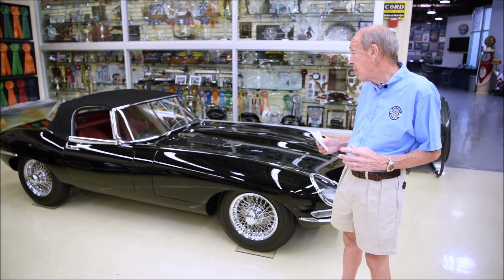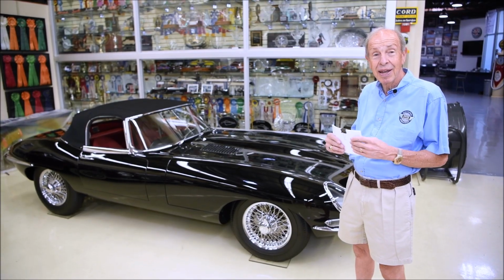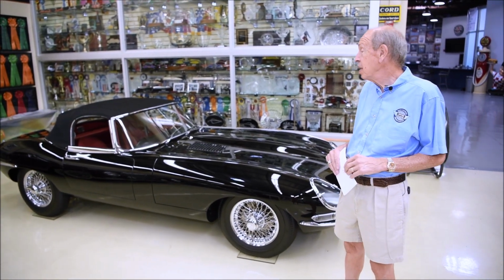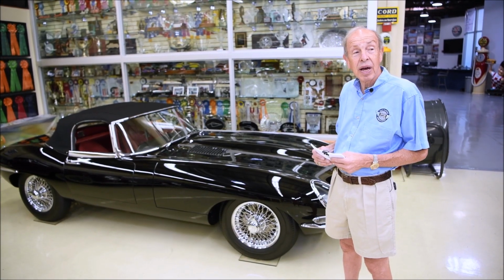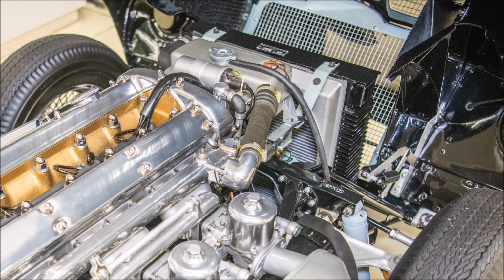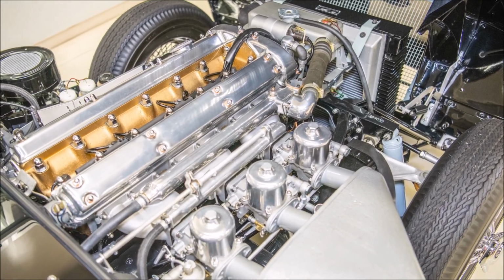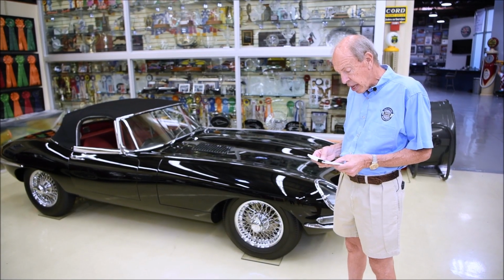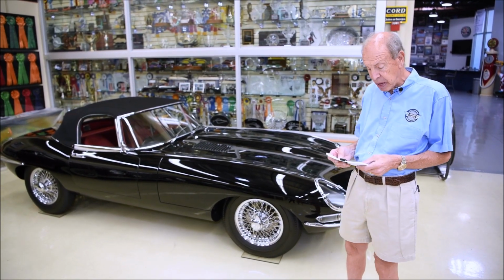This is a car that I bought fully restored. It's probably one of the only cars I've never done anything to. It's really fun to drive, it's fast, it's quick. It'll do 149 miles an hour. It has, as I said, a 3.8 liter 6-cylinder engine, a 96-inch wheelbase, and a 4-speed manual transmission.